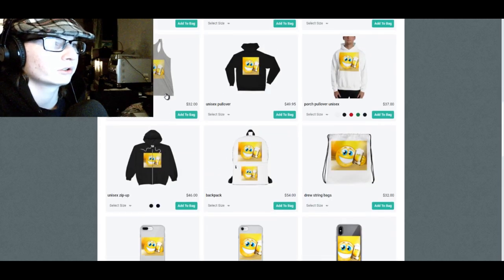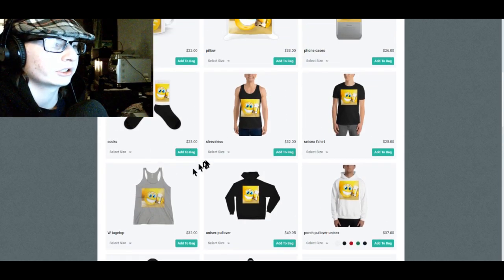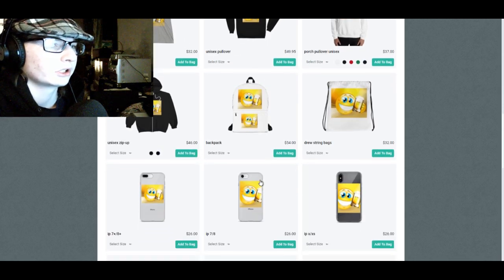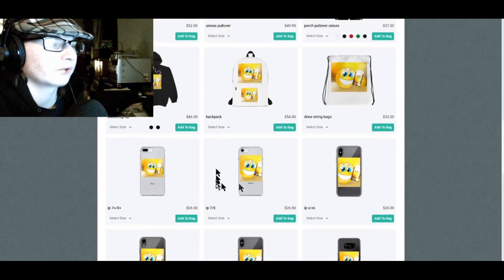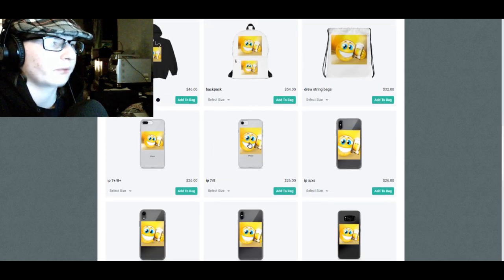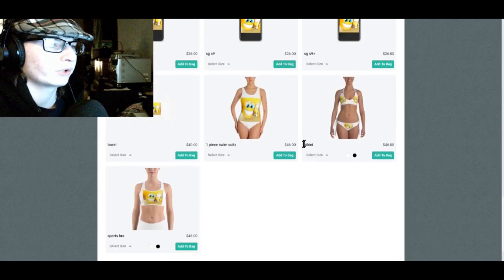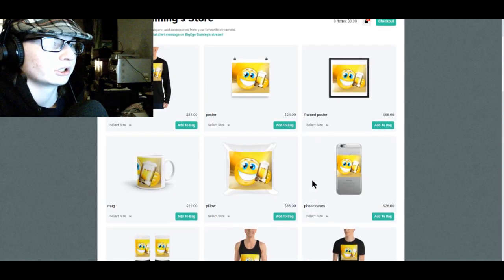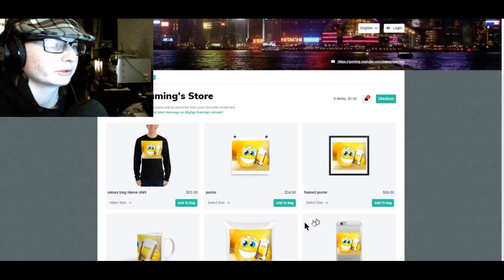I have a female tank top here, so I did them separately. Like this is male. I should actually change that to say M or man or whatever. But the rest are all unisex clothes. Even the socks are unisex. You just have to pick a size. And then same with the bags. The drawstring bags are unisex. All the phone cases are unisex. These are obviously for women. Well, I'm not going to judge if men wear them too, but yeah. Then I have the posters.